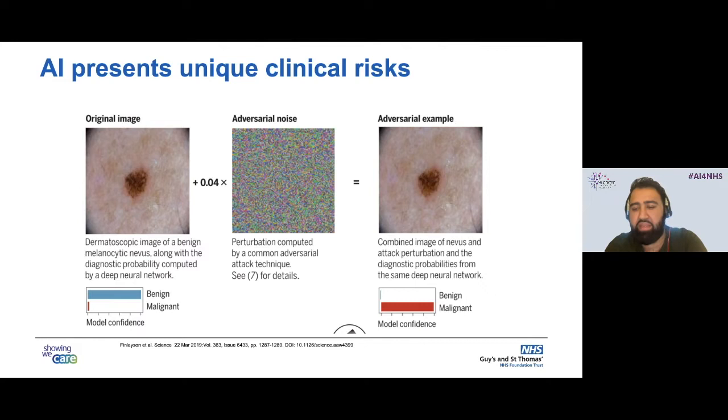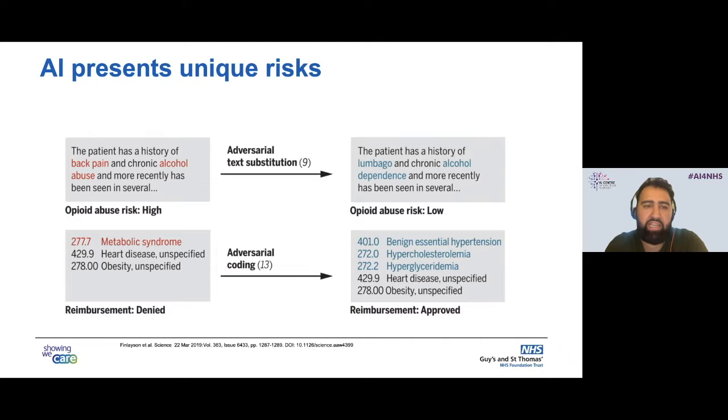Another example is one based on text and natural language processing. And obviously you can see this in an American paper because it's about opioid abuse risk and reimbursement. In the first example, in the top row, you have a patient who's described as having a history of back pain and chronic alcohol abuse, and the algorithm has classified their opioid abuse risk as high, and therefore they're likely not to be prescribed any opioid-based painkillers.